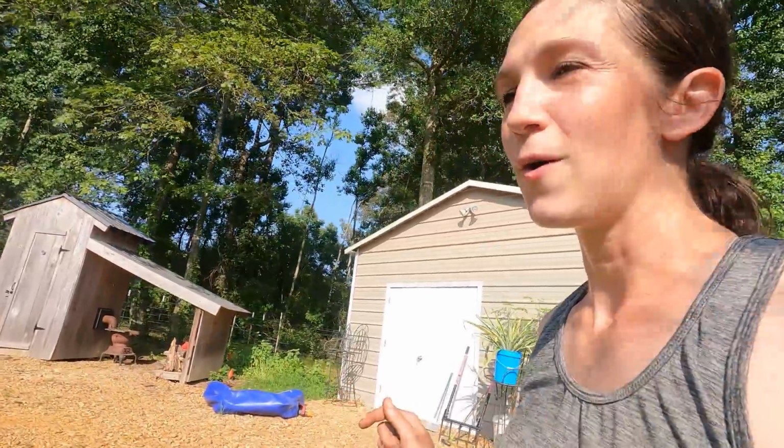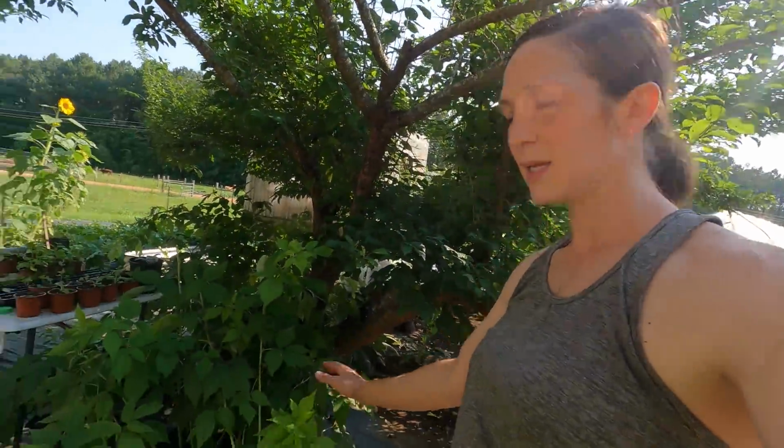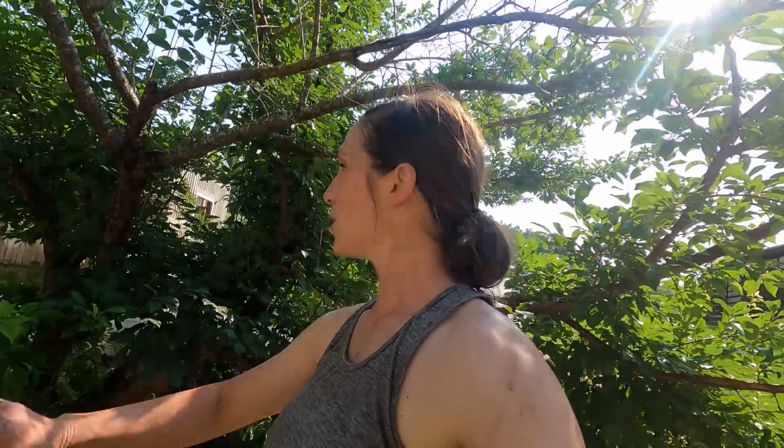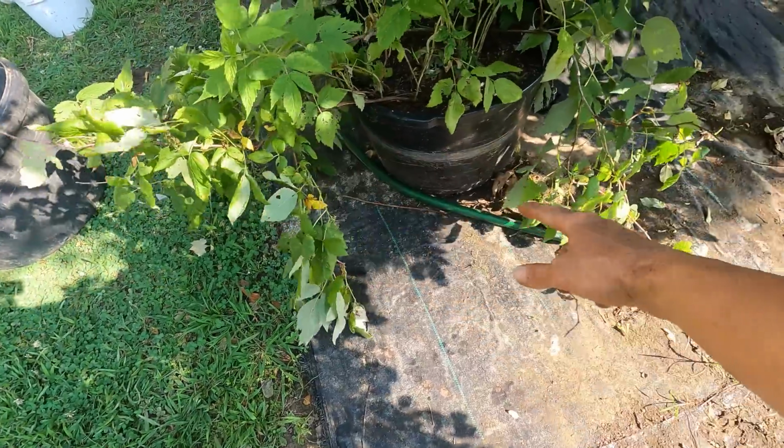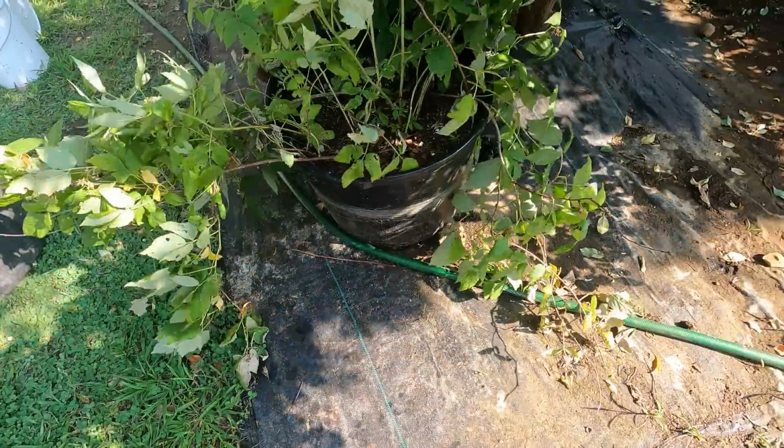Now I want to show y'all something that I've been wanting to do, but I just haven't had a chance to get around to. Y'all have seen my raspberry plants right here. They were over in the sun, and they cannot take Mississippi direct sun. So I slid them over under my plum tree. You see that the water hose is catching these limbs as I walk by and causing some damage.